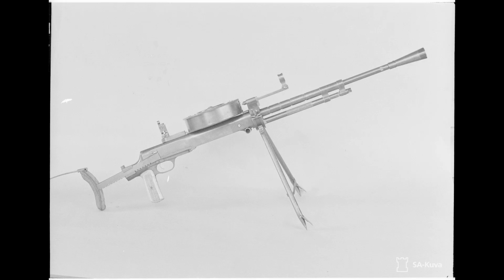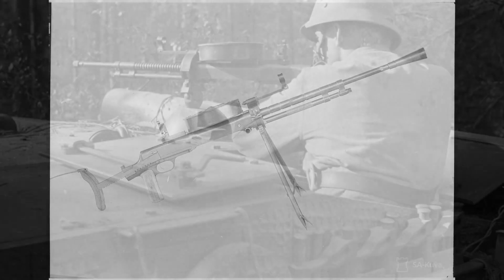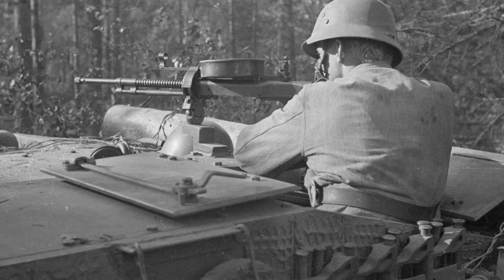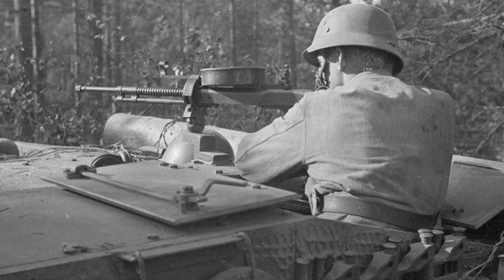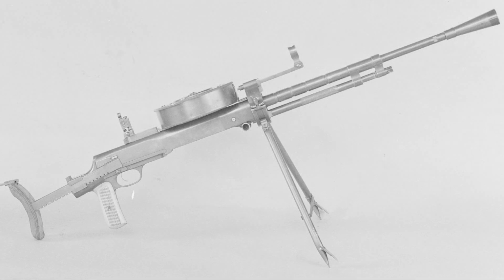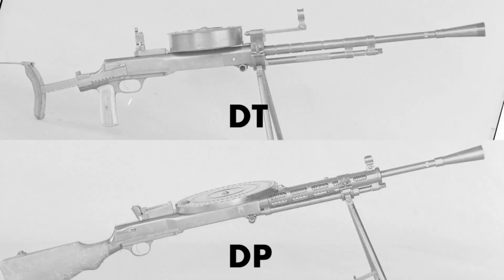It entered production in 1929. The internals of the DT are identical to the DP, but since it was intended for use inside of a vehicle, for example as the bow gunner's weapon in a tank, the furniture is way different. The stock, barrel, sights, and magazines of the two weapons have considerable differences. While the DP-27 has a rather typical stock and no pistol grip, the DT has a folding metal stock and a pistol grip.